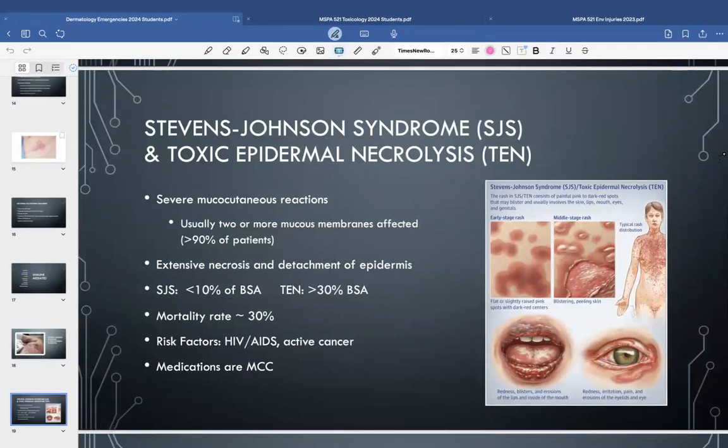The difference between SJS and TEN is how much body surface area is affected. Is it less than 10%? It's SJS. If it's more than 30, it's TEN. If it's between 10 and 30, we call it both. It's almost a 30% mortality rate. And usually it's caused by some sort of medication.